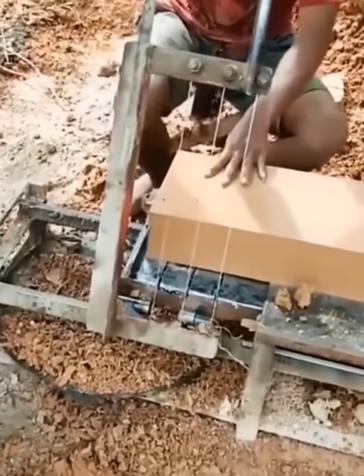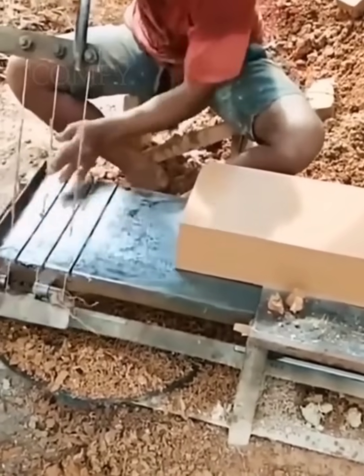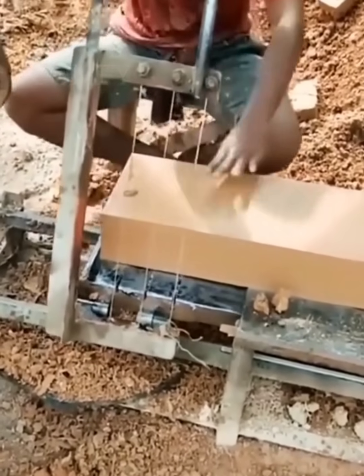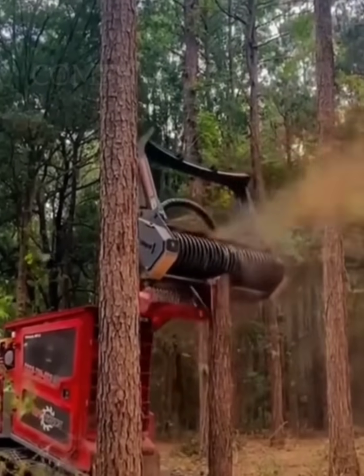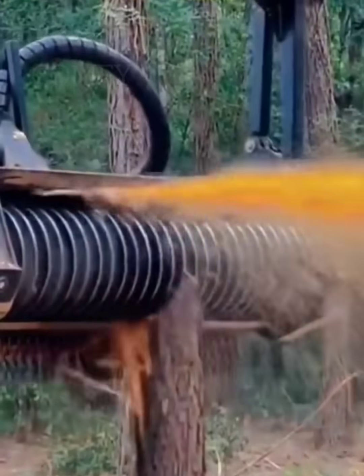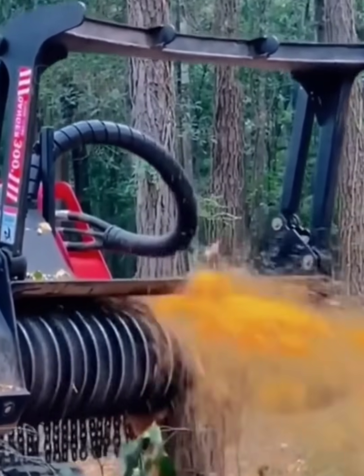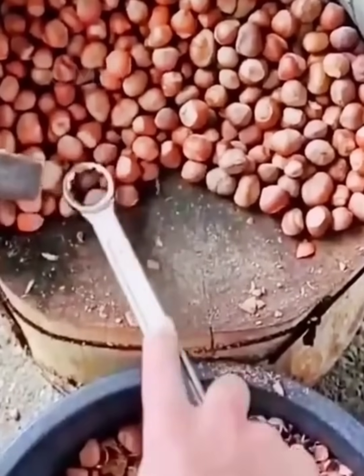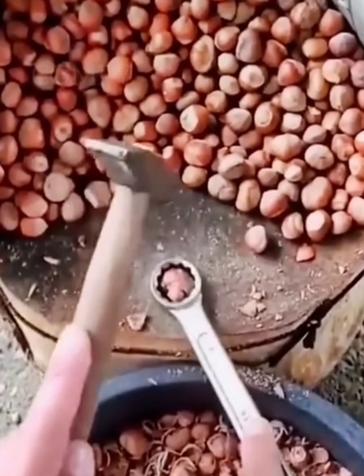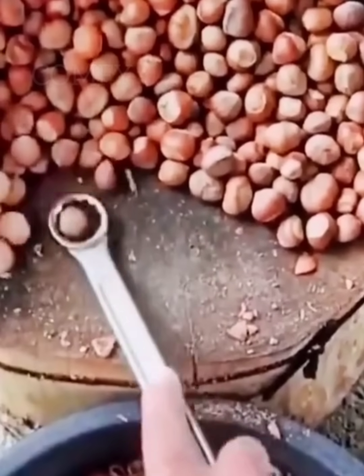Wire cut bricks are made by slicing clay using a wire tool. After cutting, these bricks are baked in fire. For land clearing, this excavator machine can cut and shred trees into small pieces within seconds. It's the best idea to peel off the hard shell of nuts with safety.